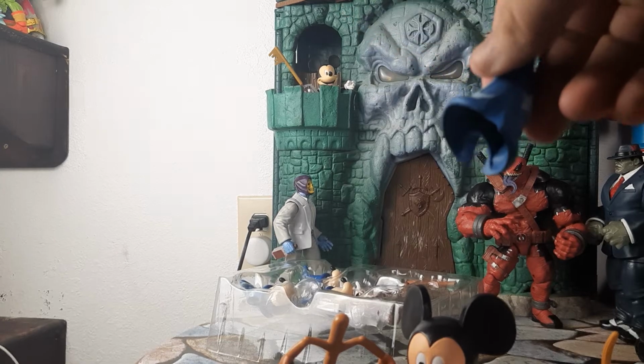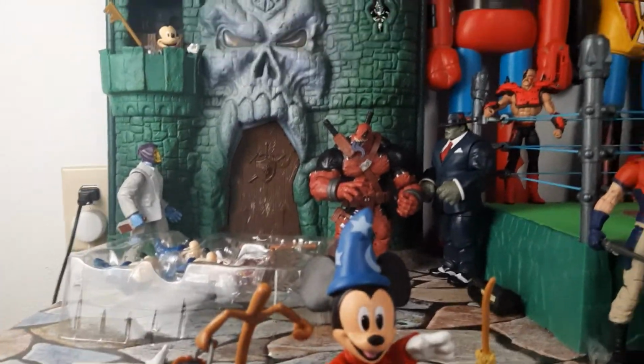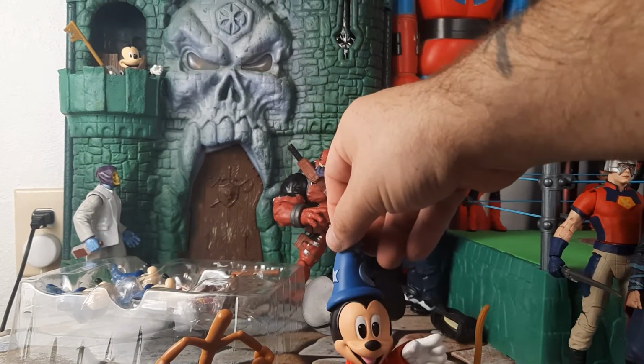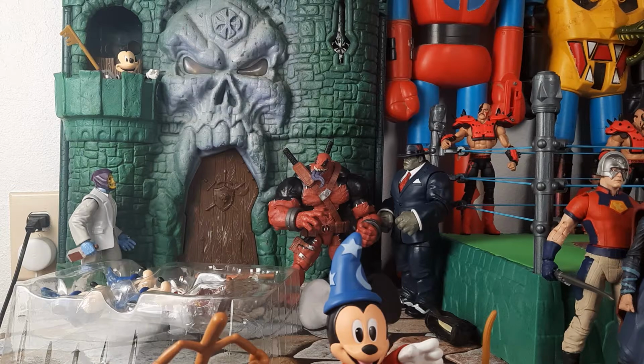Oh! Well, that's cool. I didn't expect that. That hat comes off. Wouldn't have even known it. So, there you go. That's pretty cool. I'll probably have to glue that on. Yeah, I mean, the accessory is just, yeah.